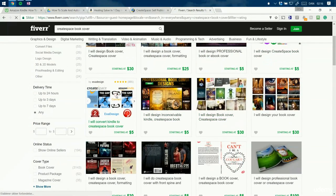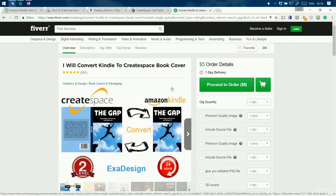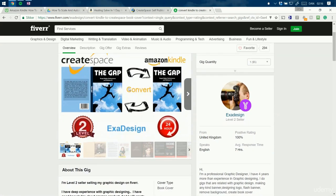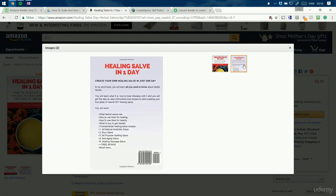These guys, I have used these guys. They have 885 reviews. One of them will be from me. And what they will do is they'll take the Kindle cover, and they'll create a back cover from it that is optimized and designed for the paperback book. And you can see an example here of how that turned out for me. So this is my normal Kindle cover, and they then took that and created a backside from it.